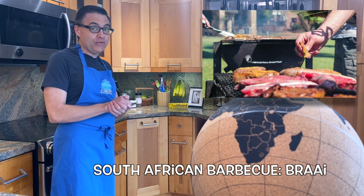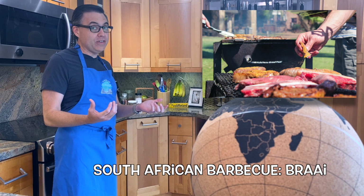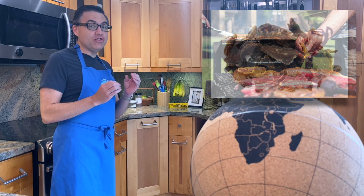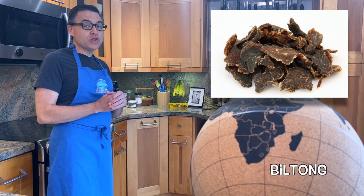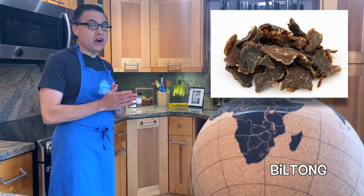Barbecue is a particular favorite there, which unfortunately we really can't pull off here on the Global Cooking Adventure. Also popular is a dried, cured meat, which is called biltong. It's delicious, it's fantastic, and that totally won't work in this kind of environment either.